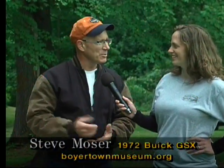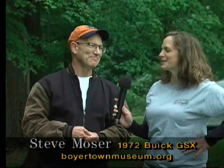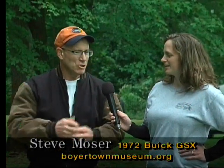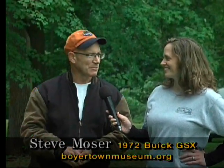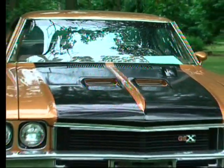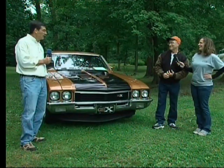It was available with the Buick 350 engine as well. So by this point, it's more about the looks, really. It is. The Judge had the stripes on, so they came out with this psychedelic stripe package here. The spoilers and everything made it look really hot. This particular car actually has a Chevy 350 in it, so it's not even a Buick engine.